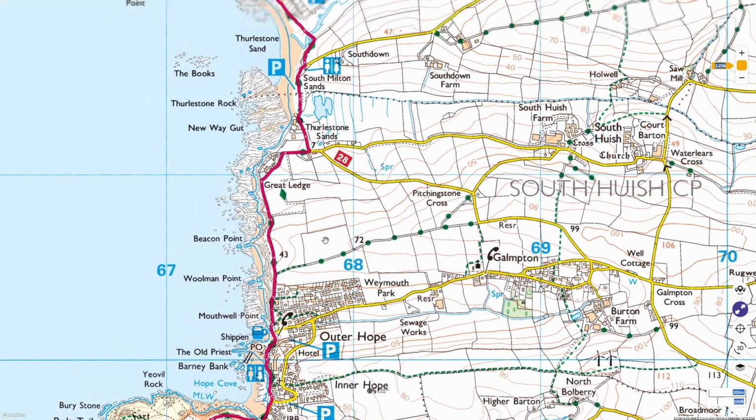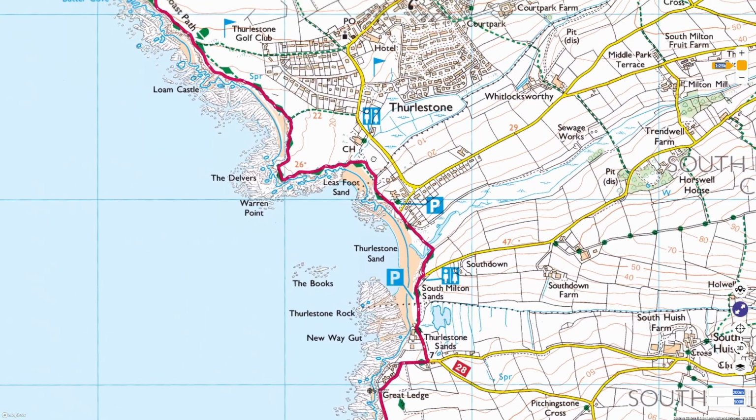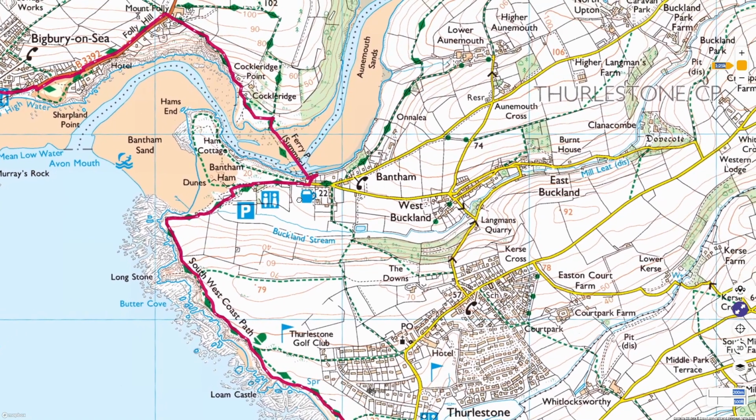Continuing on through Thurlestone and Thurlestone Sands, past the golf course here and round to Bantham Sands, where I went for a refreshing afternoon swim. I dried myself off and then went over to the Bantham ferry.